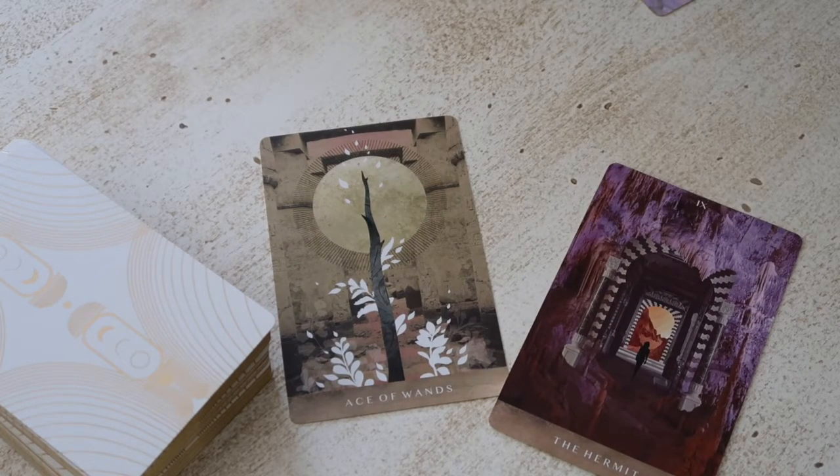Here's the amazing Hermit card. This is really beautiful. I like the energy. I love the color. I love the different perspective of the Hermit here.